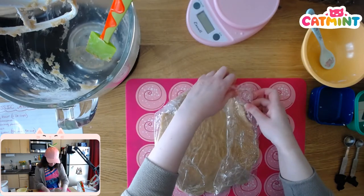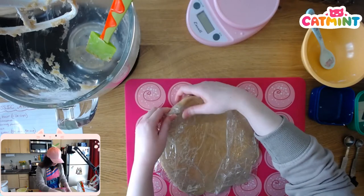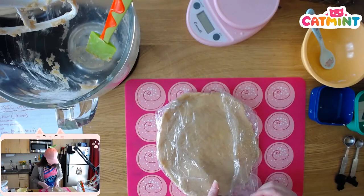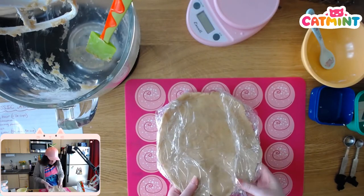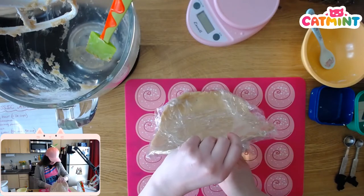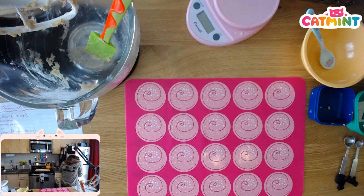Well, I folded it the wrong way. There. Good gravy. Okay. So you end up with your sad floppy pizza crust. And then, wow, wow.